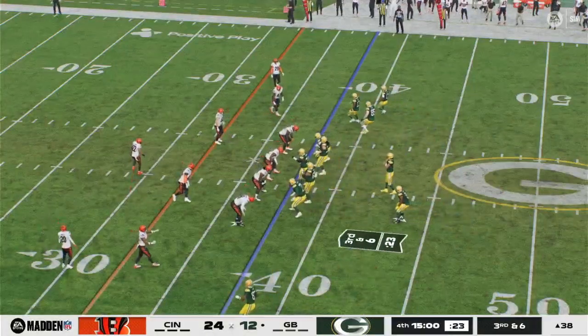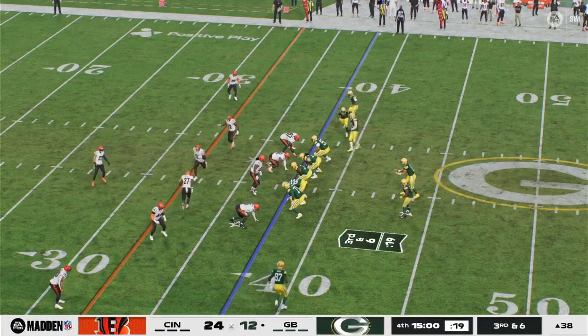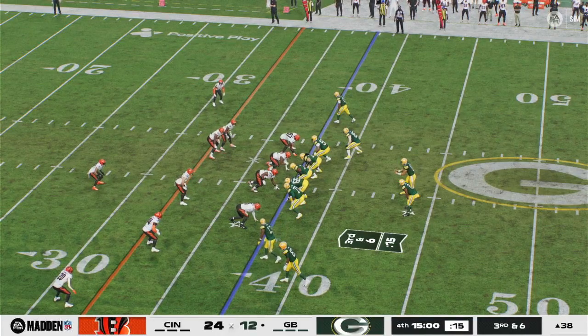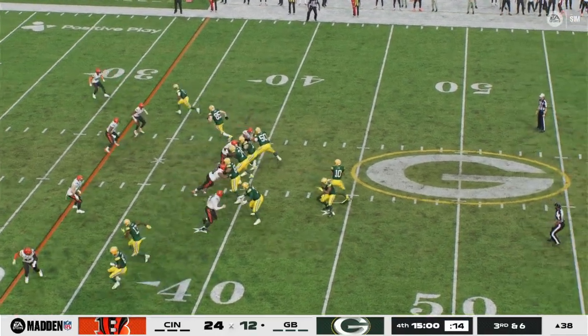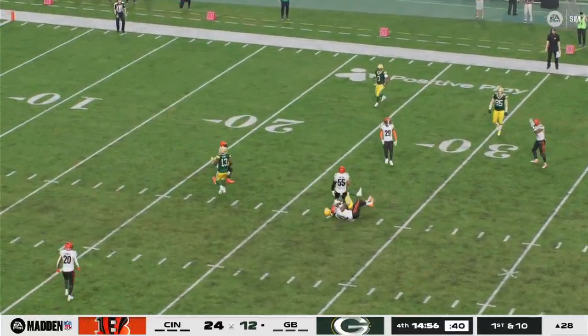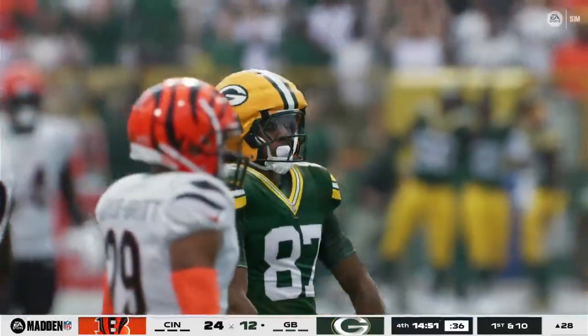Seventh play of the drive. They've been moving it well. This is 3rd and 6. Love from the gun. Has his man. It stops. And he'll pick up enough to move the chains.